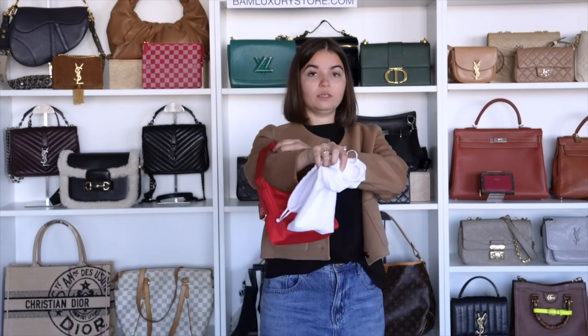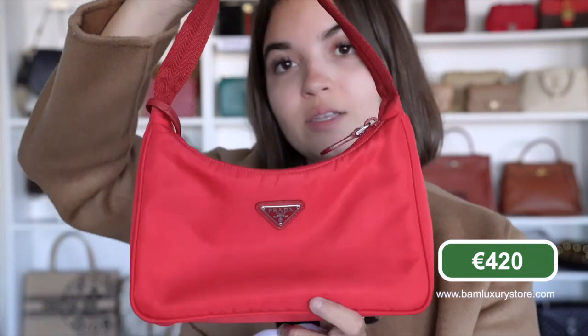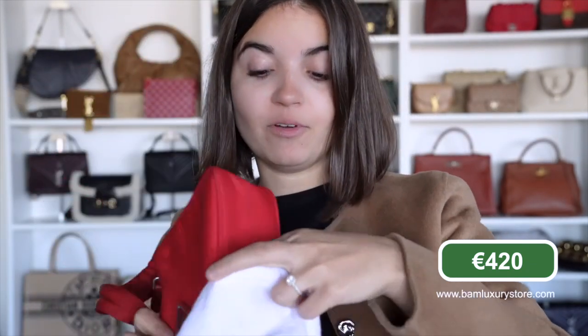This is a very easy bag to wear. It's so easy. I actually kind of love it. Especially for spring summer, it's so easy to wear. You can fit all your stuff. We are with the re-edition and it's 420 euro. This is a very good price for this type of bag. Very functional, easy to wear.